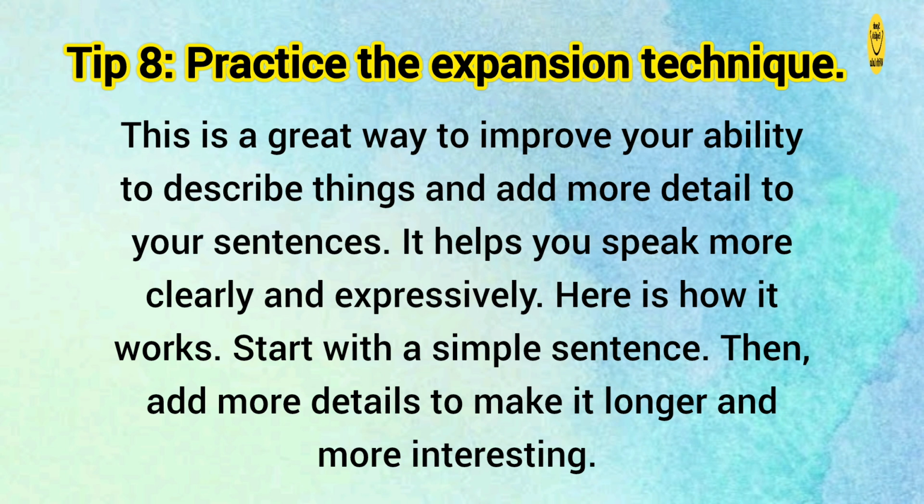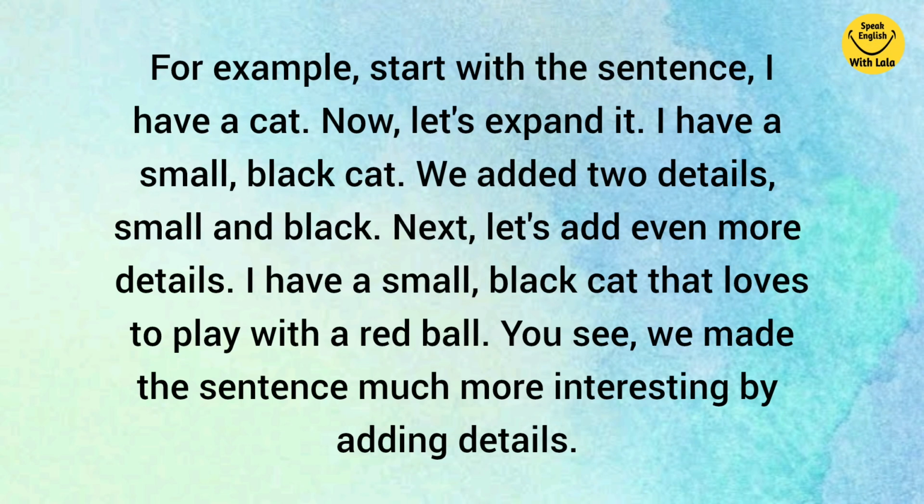Here is how it works. Start with a simple sentence. Then, add more details to make it longer and more interesting. For example, start with the sentence, I have a cat. Now, let's expand it. I have a small, black cat. We added two details. Small and black.